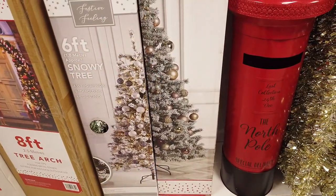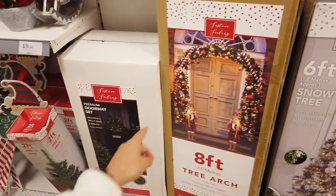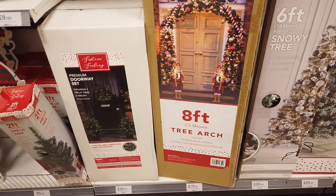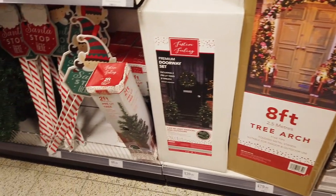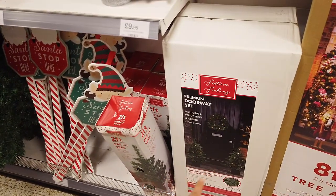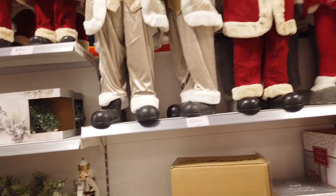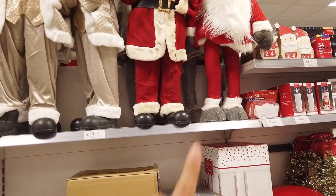And then this one here. This is so magical. 8 foot tree arch. Whoa, £80 though. This is a doorway set. Look at how big these are. We've got like a gnome up there.